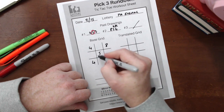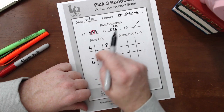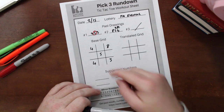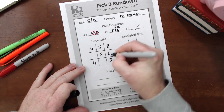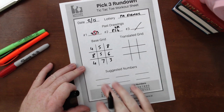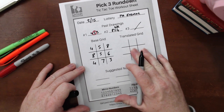And now you see why having that middle number be the same is so important, because you're overlapping on the middle number on the grid here. Once we've got that, we can go ahead and fill in a clockwise direction, starting on the top line here, counting up. So we'll go 4, 5, 6, 7, and 8. And then for this rundown, we're going to use our flip numbers to move to the translated grid here.